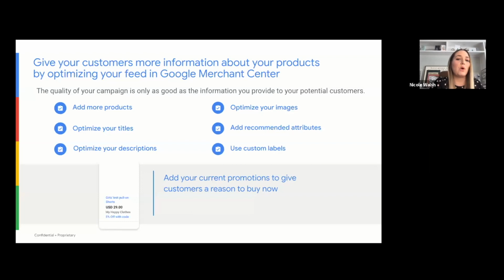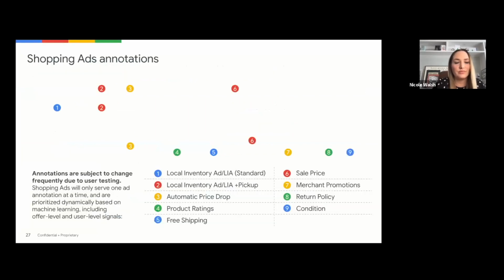So the quality of the output is only as good as the data fed into the algorithm. So make sure that the feed is being updated correctly and consistently optimized. The more products available to serve in smart shopping campaign ads will improve your performance by making more data available to Google's algorithms, and in addition enabling more personalization.